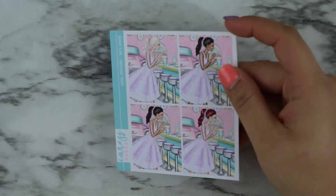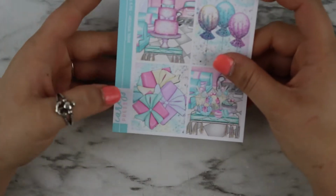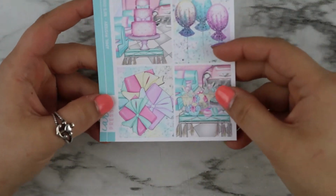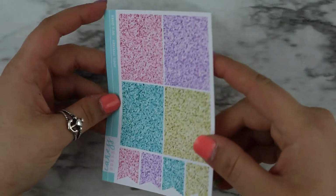Those are cute. You get your fashion girl full boxes. You get these full boxes that are like presents. Like you could probably make this into a birthday kit. You have a cake, balloons, presents, and then all these sweets. You could definitely make this into a birthday cake. You have your glitter headers and your glitter flags. And then this is the kit.